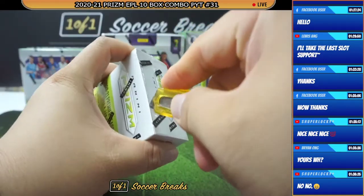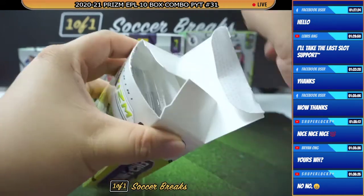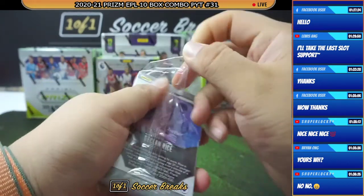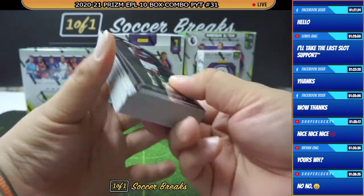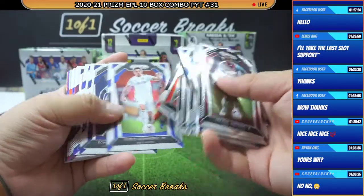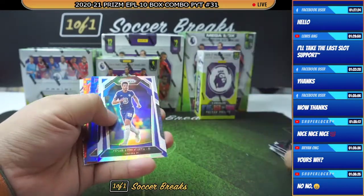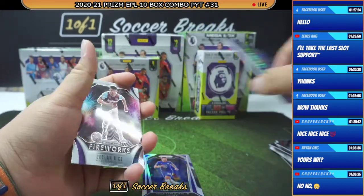Onto the second cereal box. Our silver goes to Cesar Azpilicueta, Blue Kovacic, Matty Cash, and Ian Povida. Red.